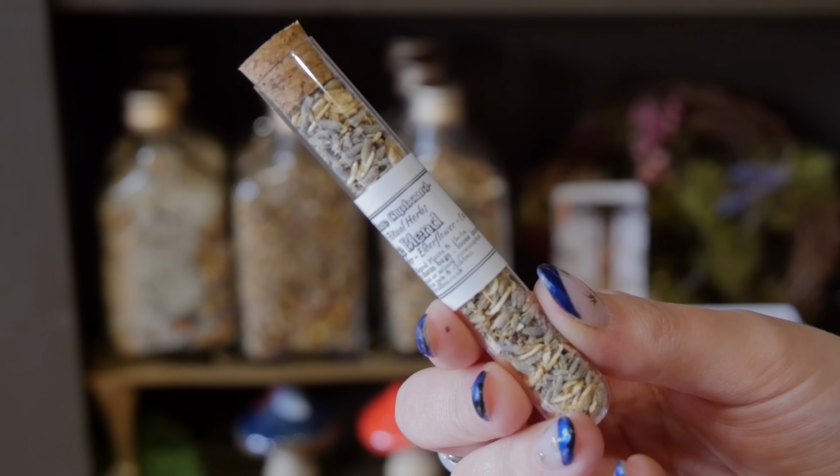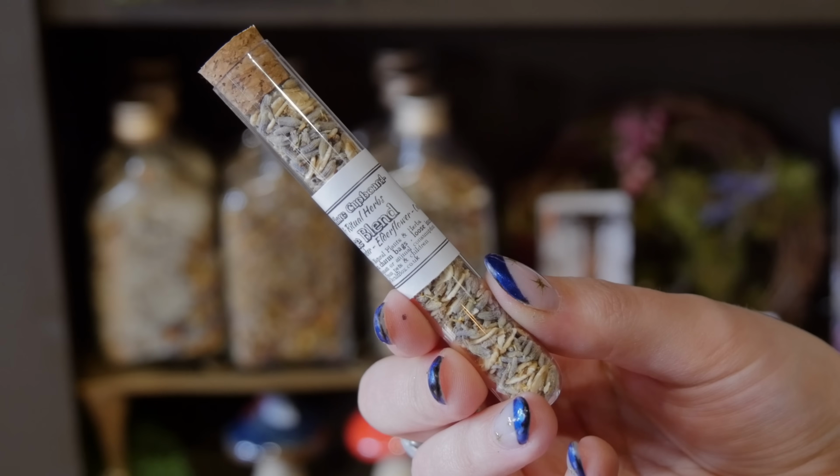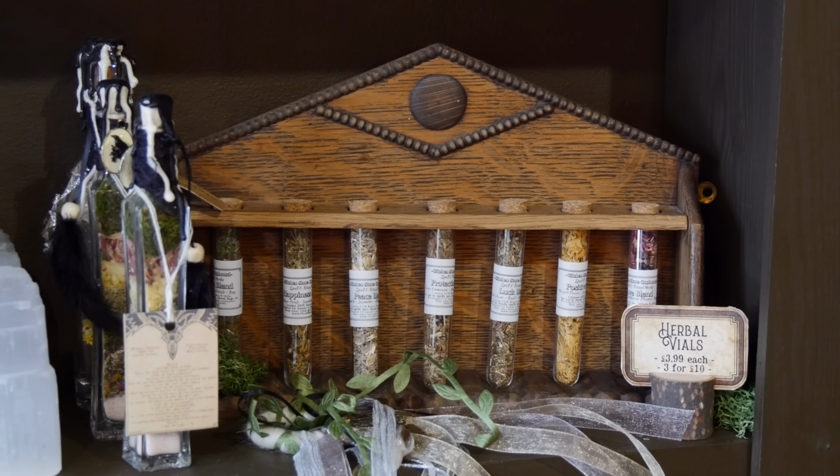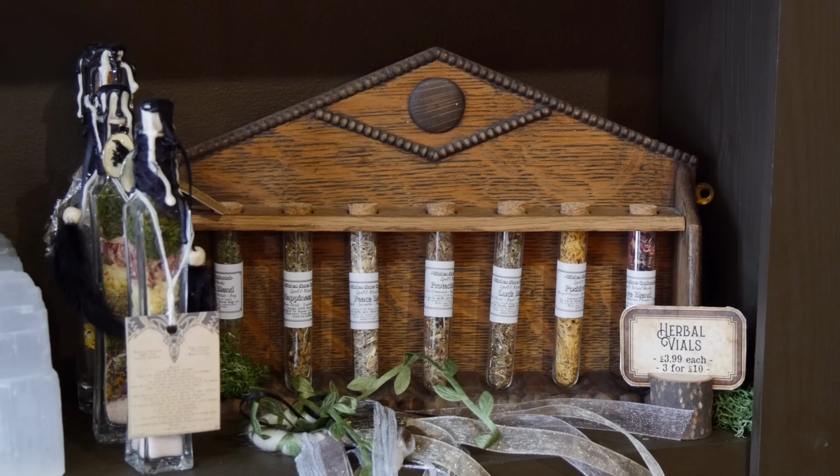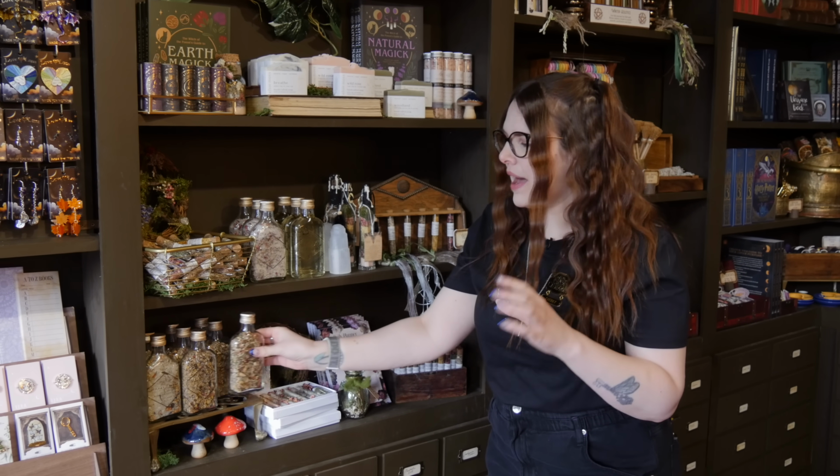There is so many of these. So this one in particular is the peace blend. We've got a love blend, we've got protection, luck. Which other ones have we got? Positivity, happiness. There's just so many to choose from. But not only that, we've also got some really special small business like bath and beauty things.